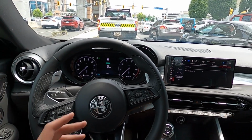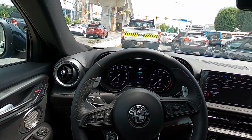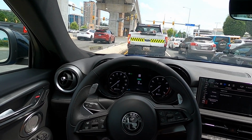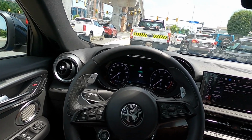The infotainment system merges well with my iPhone. Not too many hiccups, which I definitely appreciate as well. And the seating position, me being 5'9", I fit very well in this vehicle. I think if you are a little bit taller, it might not be the most comfortable, but I can't say that because I'm not tall. It fits well for somebody who is 5'9", average height.